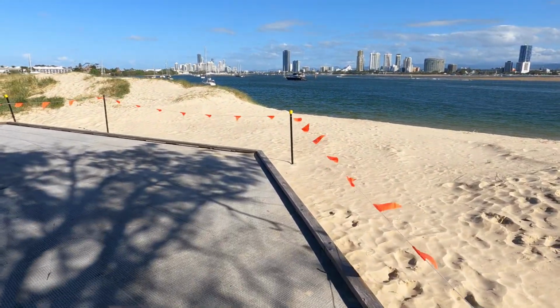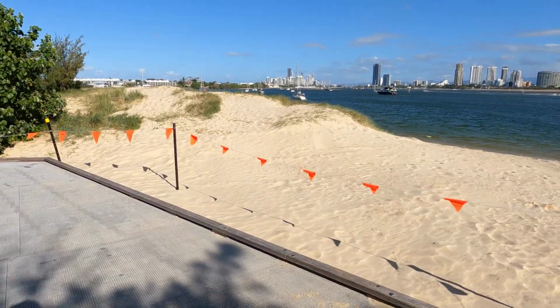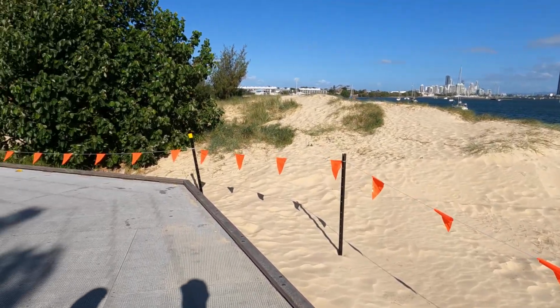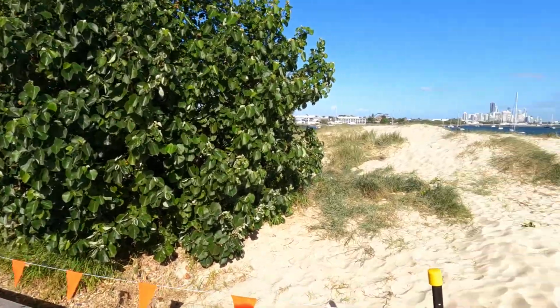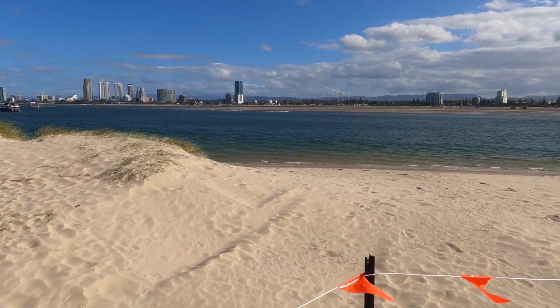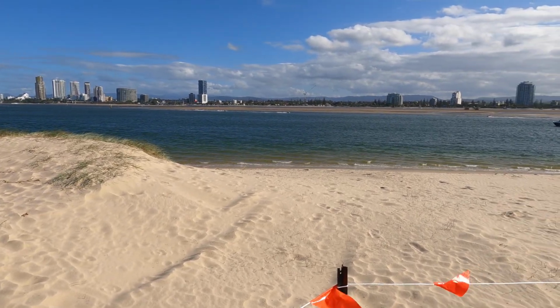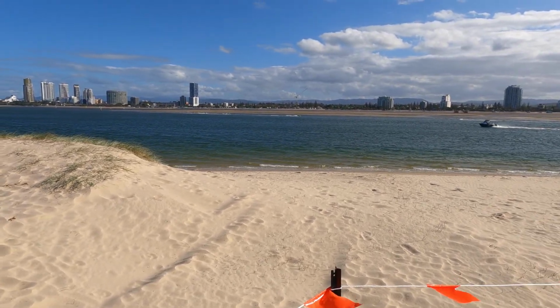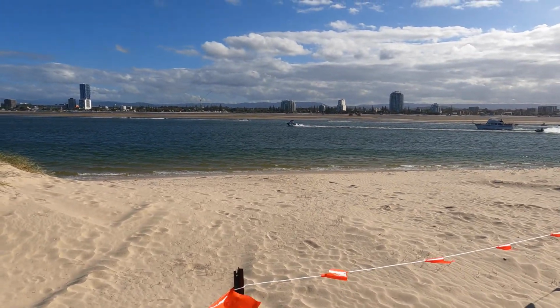We have sand dunes. We do have sand dunes. I think this is the end of the walk, but there are some seats along here. You can sit down and look over the... Protected. Sorry? The sand dunes are protected. I think it's part of this regeneration work that's going on. So I'm not sure why it's all fenced off, but clearly you can't go down there at the moment.